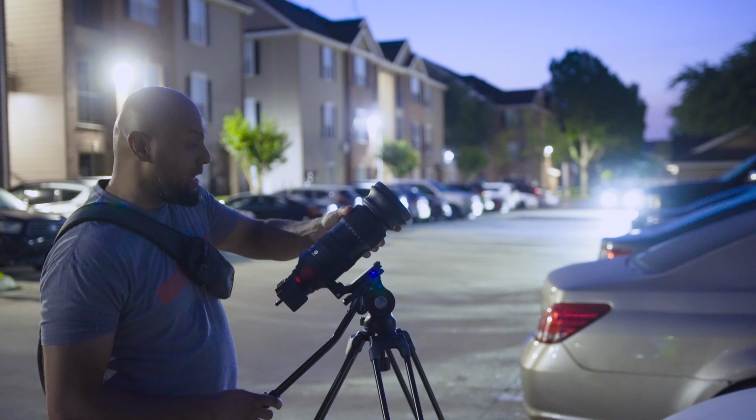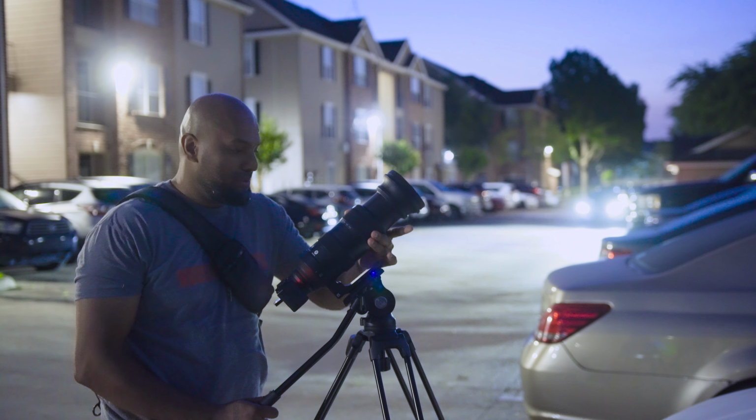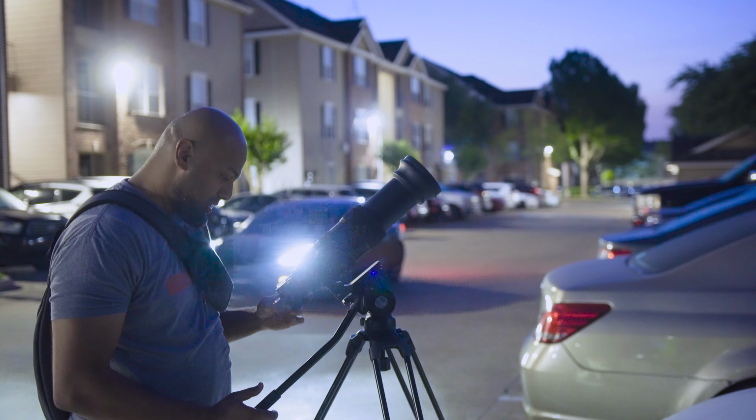Right now it's actually smooth. Oh, yeah, actually, you know what it is? It's because there's so much glass pulling back, especially when it's pointing down. But then when it comes up, I'm pushing against gravity, so it's all those elements that I gotta move. And there we go. I just lost Saturn for a second there.